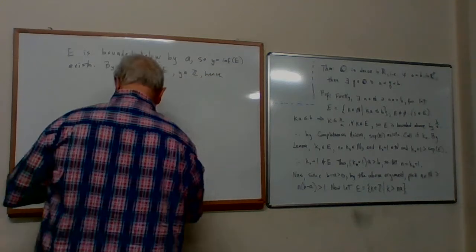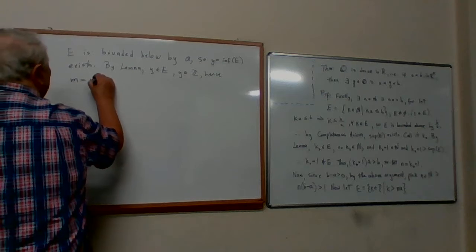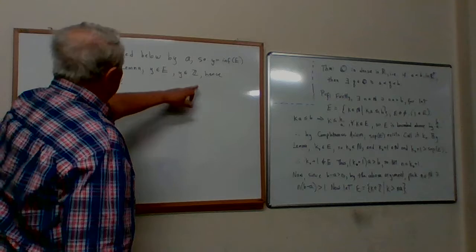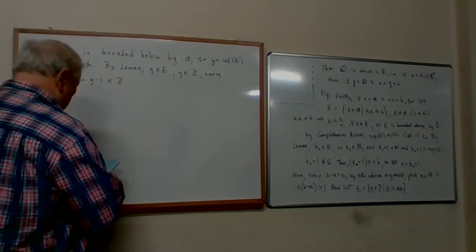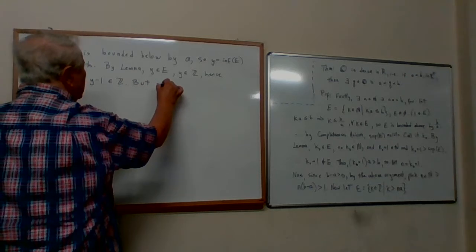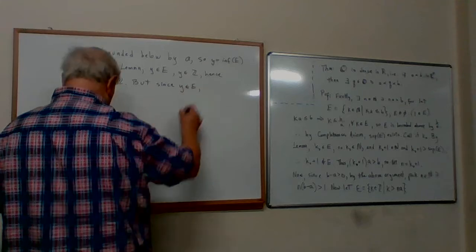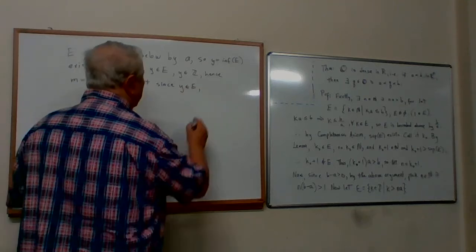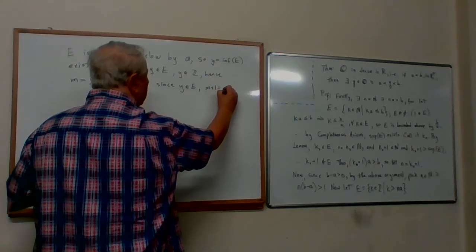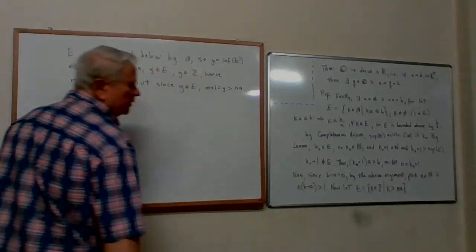Hence, M equals Y minus 1 is an integer. If Y is an integer, Y minus 1 is an integer. But since Y is in E, M plus 1, which is equal to Y, is greater than NA. E is a set of all the stuff that's greater than NA.